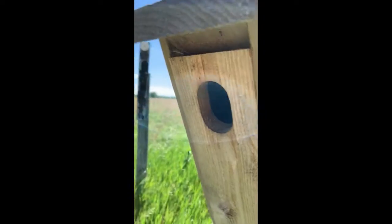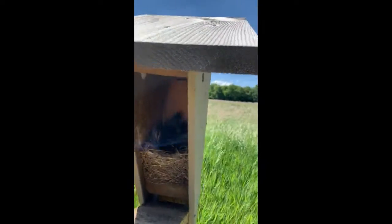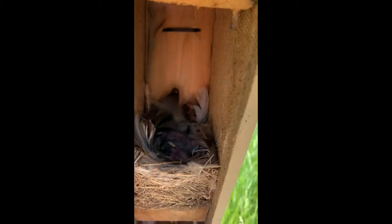So we're gonna knock on the side of the door. Pull that nail out and very carefully open up. We'll see what's in here. Sometimes I found mice in here. Ooh, oh my goodness, look at that.